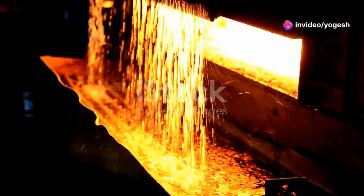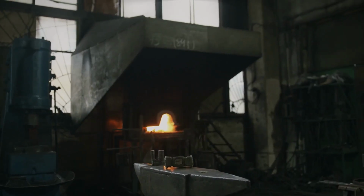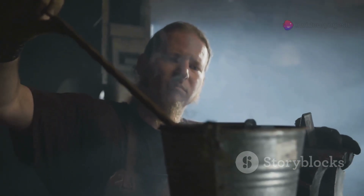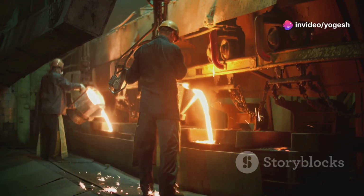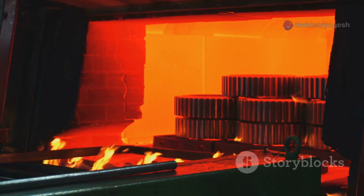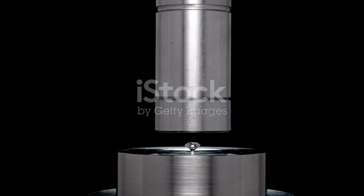Section 4, Quenching, the big chill for super strength. Alright, now for something much more dramatic. Let's talk about quenching. This process is the polar opposite of annealing's gentle, slow cool down. Quenching is fast, incredibly fast. It's a real shock to the system. For the steel, that is, not for us. But it's usually a very good shock, one that imparts amazing new properties, specifically extreme hardness.